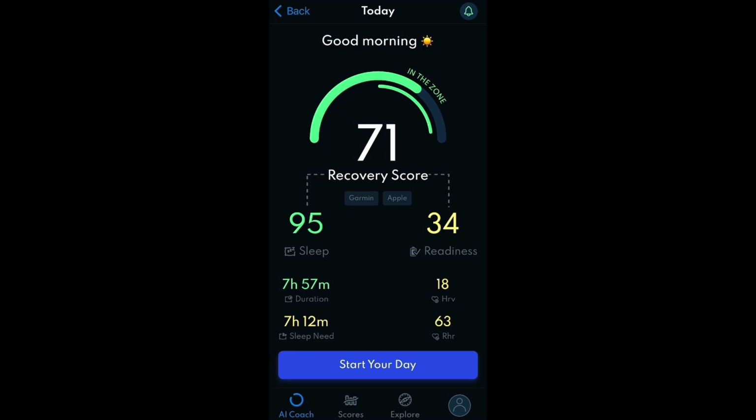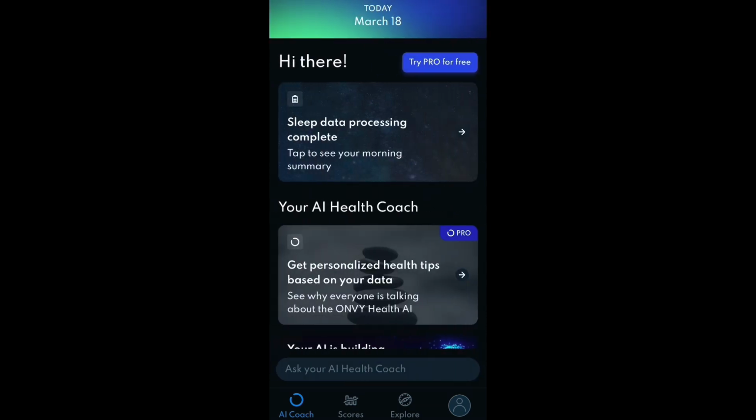So the HRV is not flowing directly from Apple Health, or maybe it's based on a different range of Apple Health scores. But either way, I like what they're doing with how they're summarizing your recovery based on sleep, HRV, and resting heart rate. And I think this is a great approach. I don't know exactly if the data they're pulling is the way it should be.